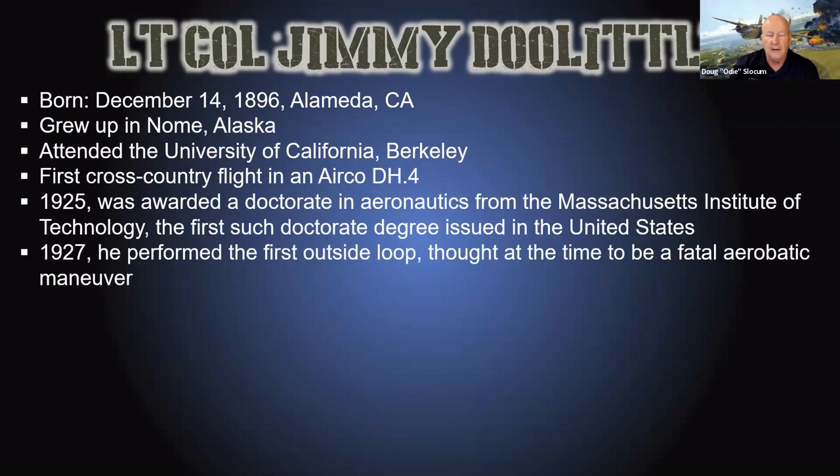So taking this knowledge, this background, this aviation spirit that he had, very much into racing, acrobatics, and everything in airplanes. So one of the first things he did was he actually performed what people thought was impossible, an outside loop. So think of how an airplane flies a loop. Now just turn the airplane the other way. So it's a negative G that he's pulling from the outside there.